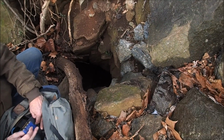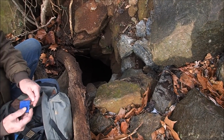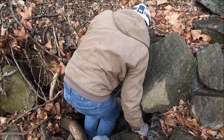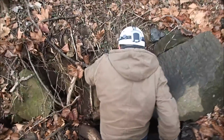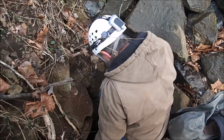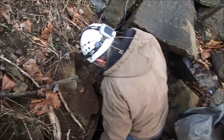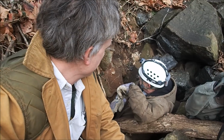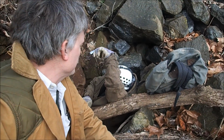This is the cave that has the 5 bats in it, so we'll take a quick peek at them when we're down there as well. All right. Yeah, those rocks are pretty tight even when they weren't frozen. Of course, they're frozen solid now, so we'll be all right. My fingers crossed to get through today, but I don't have high hopes for today. Can you make it? I think so. Hold your breath.